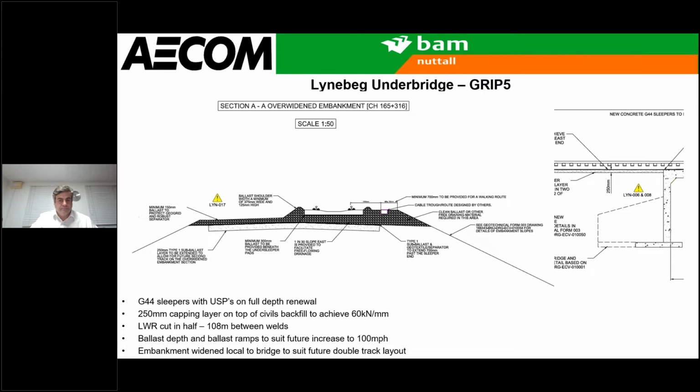As far as the re-railing was concerned, we got a long wheel gauge rail delivered to site, 216 metres that we cut in half. So basically the full job was covered by one bit of rail on each leg, meaning we only had 4 welds.